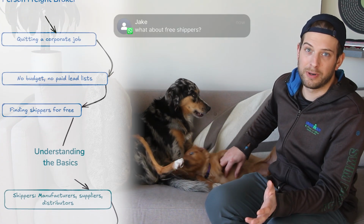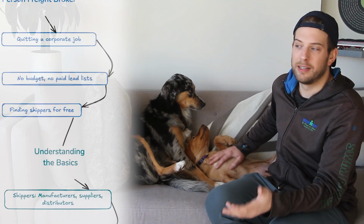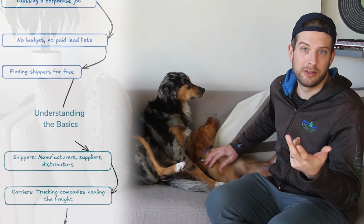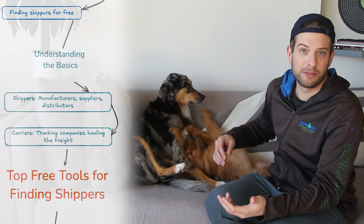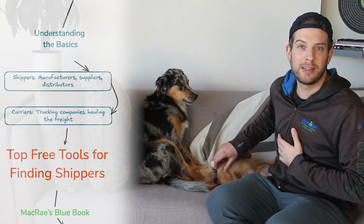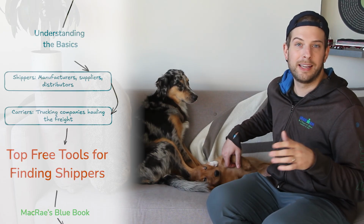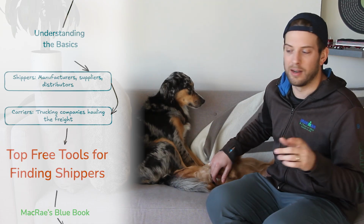So a shipper, by the way, is a company that needs goods moved, like a supplier or a manufacturer or a distributor. And a carrier is a trucking company that hauls freight. These free tools became my secret weapon, and they still are to this day, and they will be yours too. So super easy. All right, let's rock and roll.